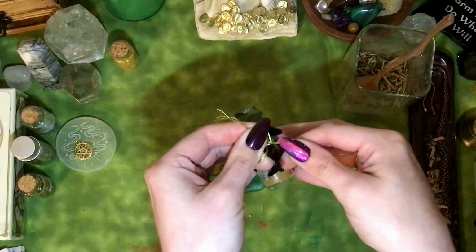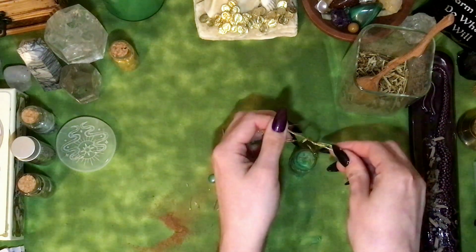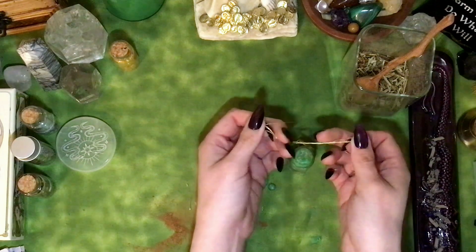Another way to spice it up would be to use numerology while adding the ingredients. For example, count 3 spoonfuls as you add each ingredient. You can also add a charm to the jar and use knot magic to tie the knot. I make sure that the color of the string that I use to tie on the charm matches my intention.